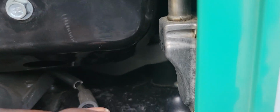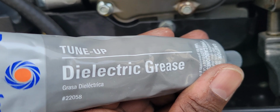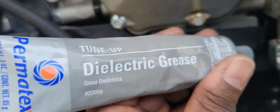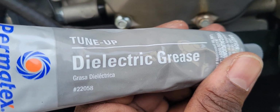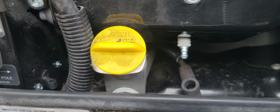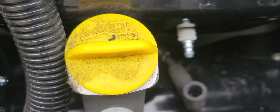Before I put this wire back on it, I want to put a little dielectric grease on the plug itself. Whenever you're doing any electrical work on a car, anything that's going to be in a marine environment or just a bad environment, water, dirt, dielectric grease goes a long way. Just a little bit on the plug and we should be good to go. Okay, before I get it seated, just want you to see, I put it in with two hands.